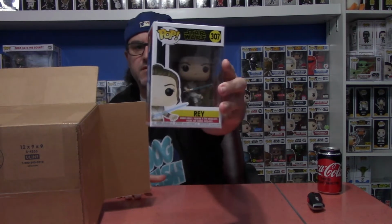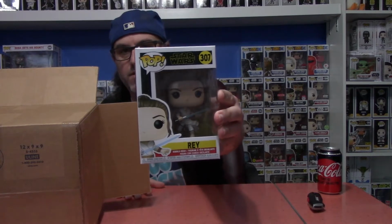And of course, as always, K-Dog and Fish have done a great job of wrapping it. I'm going to put it down there. We're going to find the front of the box. So there's the front of the box. There's the bottom. There's no sticker on this one. So first up is... All right, we have Rey from the Rise of Skywalker line. Like I said, a lot of these are going to be doubles, and this is the first one. This is a double.